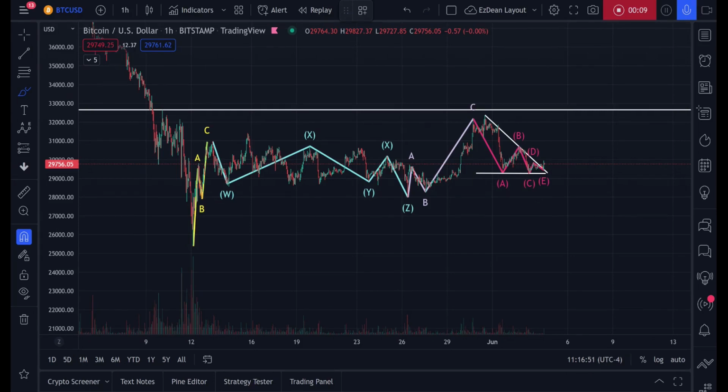We track the price of Bitcoin as a proxy for the cryptocurrency markets at large. Today is June 4th, 2022, and Bitcoin looks like it's ready to break out any moment now. If that interests you, then watch until the very end. I'm going to show you what I'm seeing on the charts and why I believe a breakout is very, very near. Now I'm going to get started on the hourly time frame because I want to show you some detail.